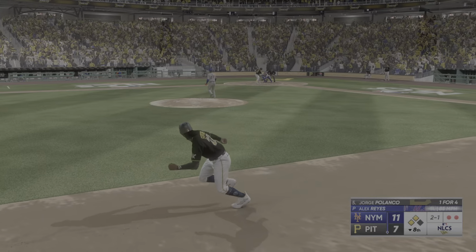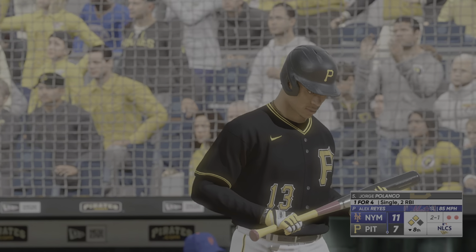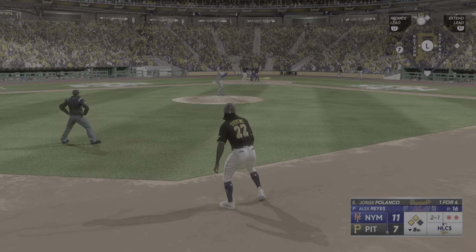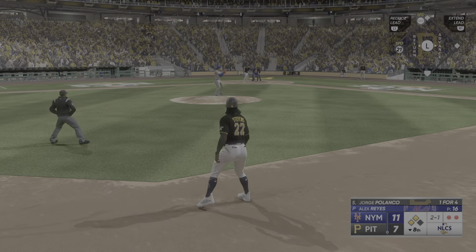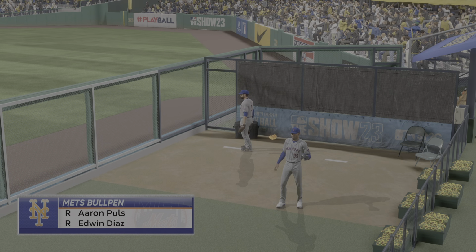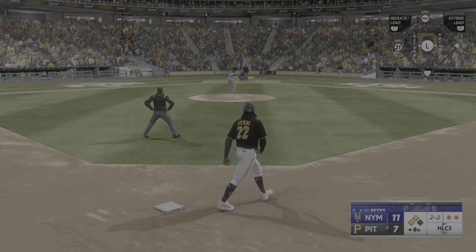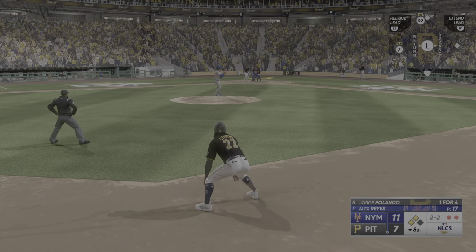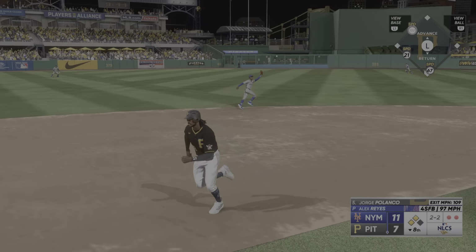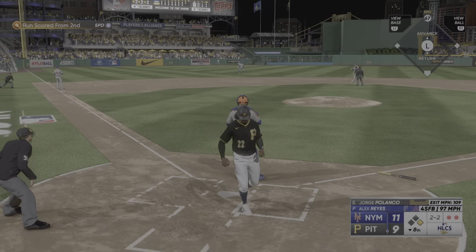Right-hander kicks, deals. 2 balls, 1 strike. That's in for a strike. Action in the Mets bullpen. Aaron Pulse, the closer of the staff, is getting loose to finish this one off. Second and third, two down. Line drive, and that should be extra bases. Runner from second crosses the plate, and it's now a two-run game.